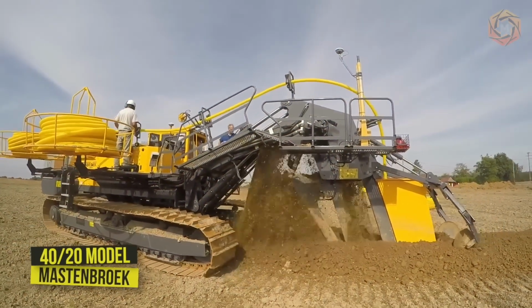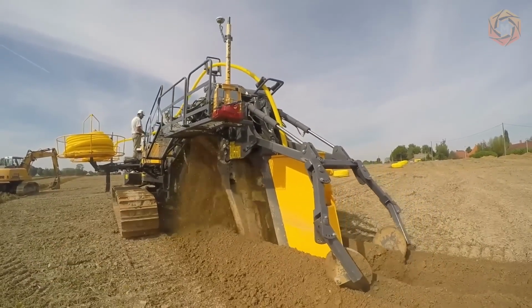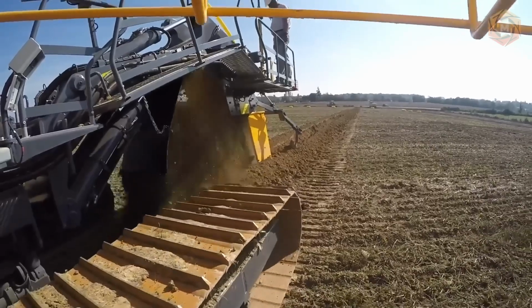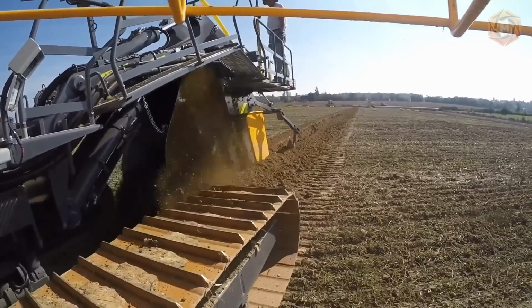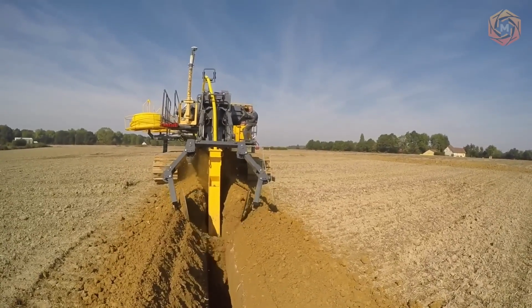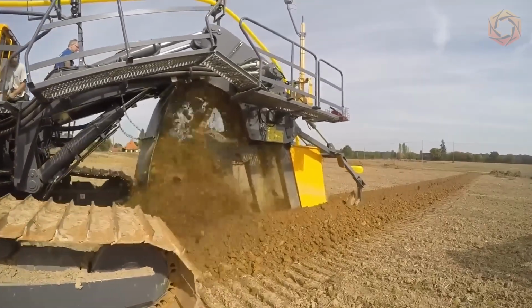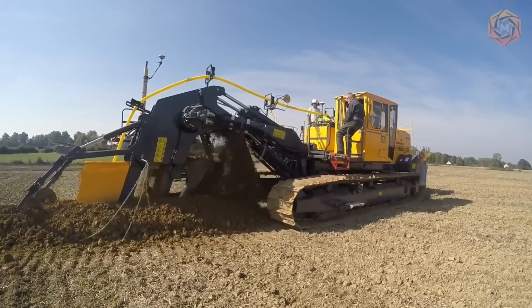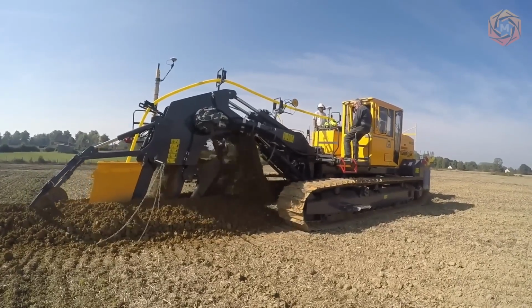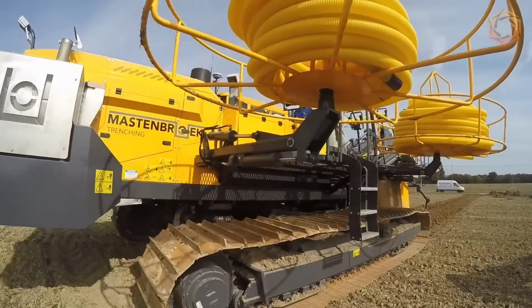Maston Brook's unrivaled range includes groundbreaking innovations that deliver efficient, reliable, and cost-effective performance in various subsurface drainage applications, soil types, and groundwater levels. Their new 4020 model, for example, was developed in response to global demand for a heavy-duty chain trencher that incorporates the latest technology for installation on drainage slopes with significantly greater efficiency and repeatability.